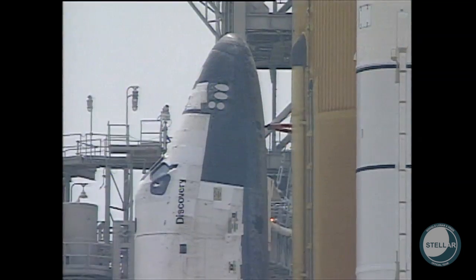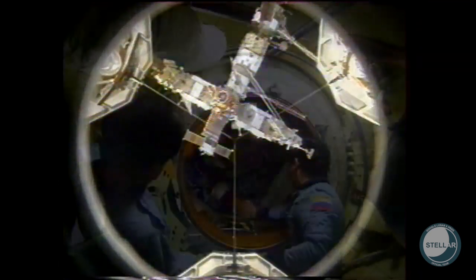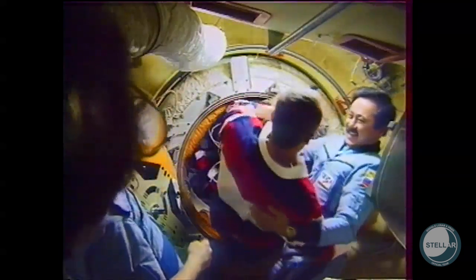By the time Shuttle-Mir ended with STS-91, 7 American astronauts had completed extended stays aboard the Russian space station.